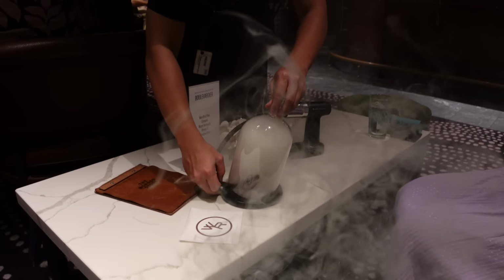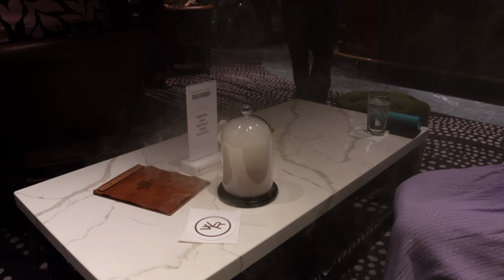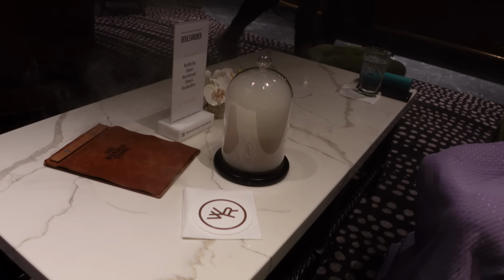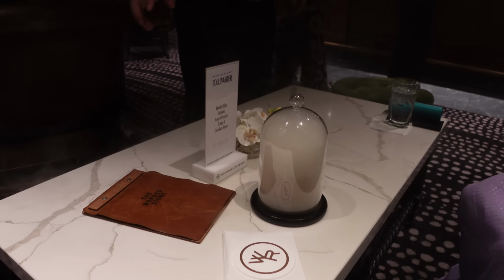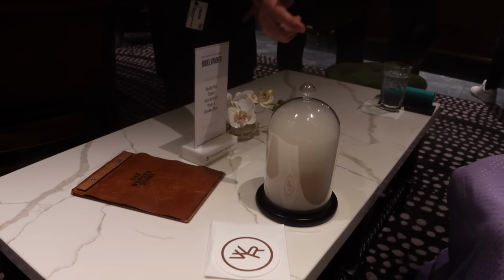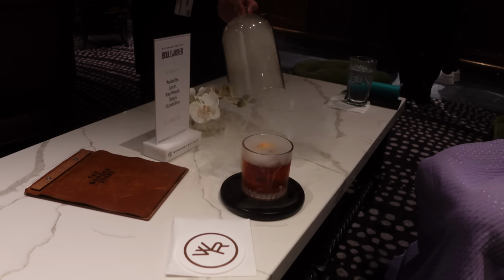There's smoke everywhere. We'll wait for a few seconds. Oh, smell the smoke. Very smoky. So now we've got to wait for a few seconds while this all infuses. Ready? Wow.